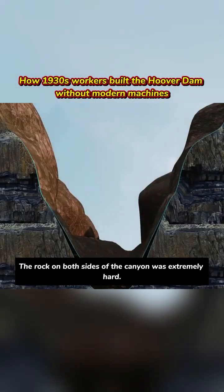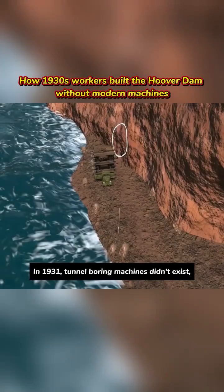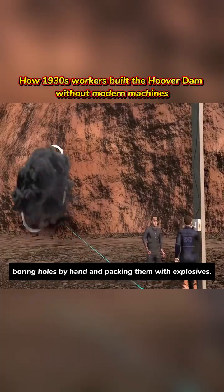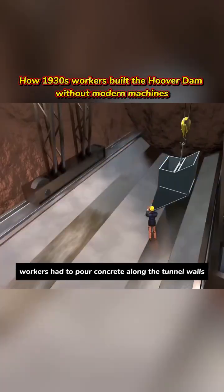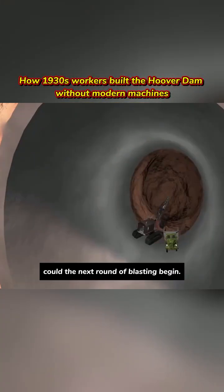The rock on both sides of the canyon was extremely hard. In 1931, tunnel boring machines didn't exist, so the only option was manpower. Engineers built a makeshift drilling rig, boring holes by hand and packing them with explosives. The blasted rock was cleared away and set aside. It would be needed later. Once the debris was cleared, workers had to pour concrete along the tunnel walls to stabilize the rock. Only after the concrete was set could the next round of blasting begin.